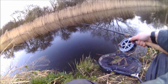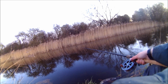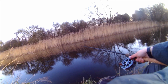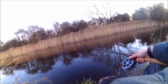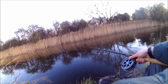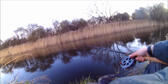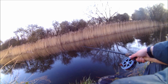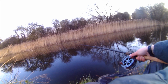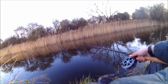Lovely. Yeah, as you can see, we've got one or two rudd feeding in the swim. They're only small stuff at the minute. I haven't seen anything big break the surface yet. So just keep feeding with the bread and see if we can bring some of the larger specimens into my swim. Yeah, there's certainly a few fish here, but no big ones as of yet. But that could soon change. Still, we'll keep going like we're going and see if we can attract one of the bigger ones.